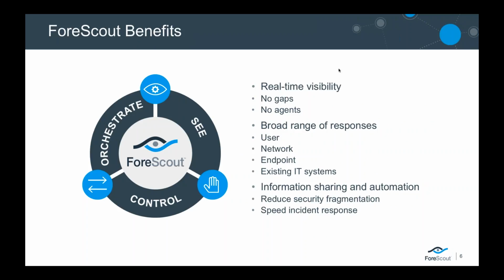So just to summarize, we provide organizations with real-time visibility of every single device that's connected to the network. We do that without any gaps, and we can do that without having to install any agents on those endpoints. We've got a broad range of different responses spanning user, endpoint, network, and existing IT systems. And we integrate all that information with third-party systems to help reduce that security fragmentation, to share that information, and to provide a much faster response.